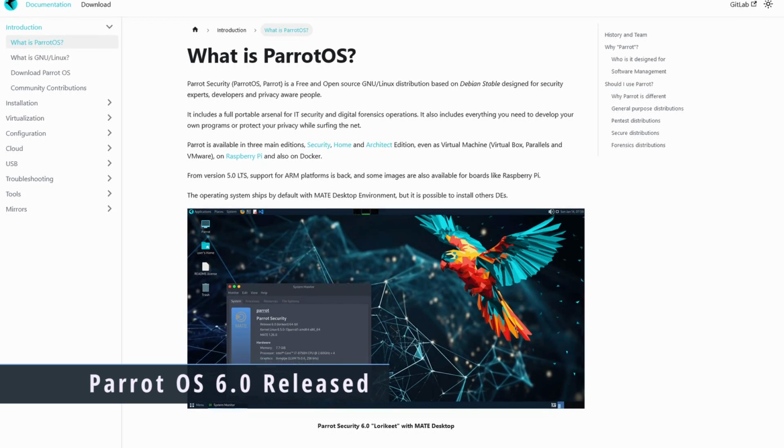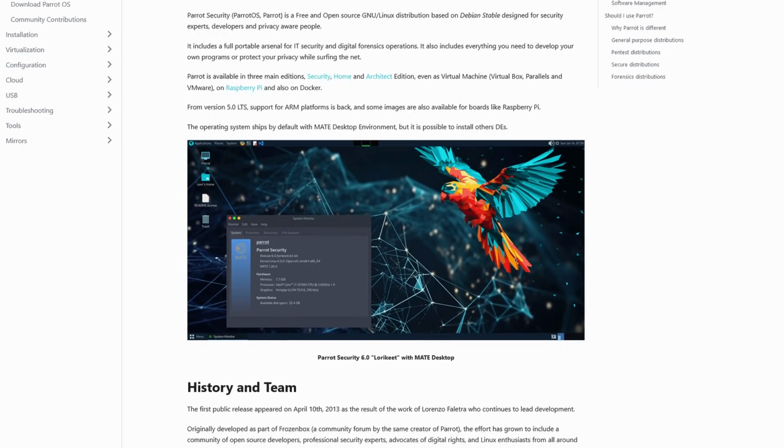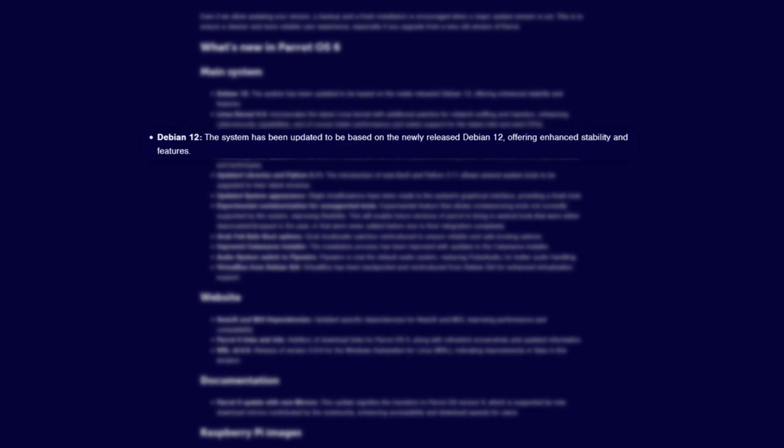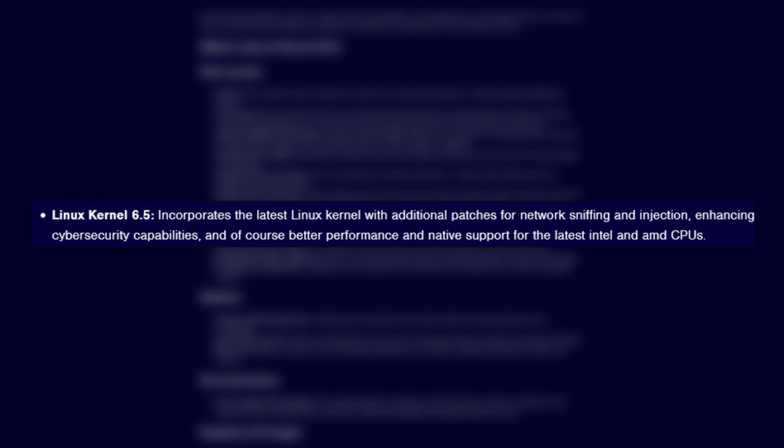This week, ParrotSec announced the release of Parrot OS 6.0, a Debian-based security-oriented Linux distro for ethical hacking and penetration testing. Now, the highlight of this release is that they've upgraded to Debian 12, including updating the kernel, because it's not using the base kernel of Debian. They're using the Linux kernel 6.5, which incorporates a lot of Linux kernel improvements for hardware support and various things, as well as additional patches that they have done for network sniffing and injection, enhancing cybersecurity capabilities, and of course, better performance and native support for the latest AMD and Intel CPUs at the time of the 6.5 release.